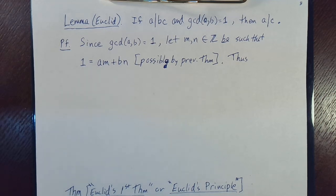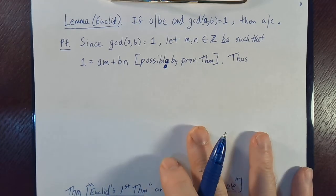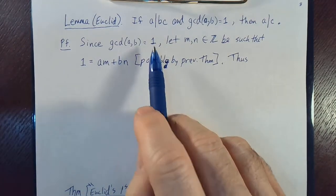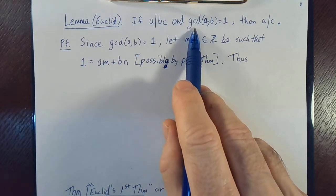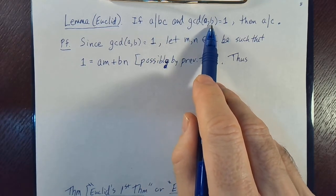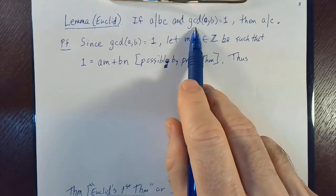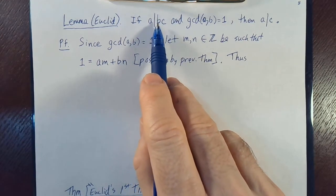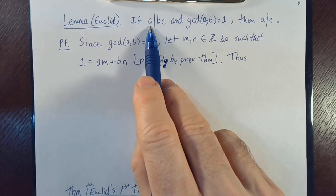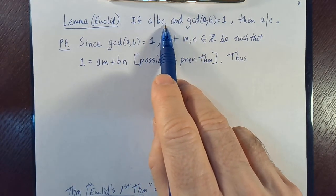In this video, we're going to state and prove a rather simple lemma of Euclid and a theorem of Euclid as well. The first one, the lemma, says that if A divides the product BC and the greatest common divisor of A and B is 1, then A divides C. Remember what this means: A and B share no common factors other than 1. So if that's the case, A must divide C.